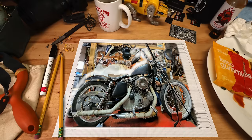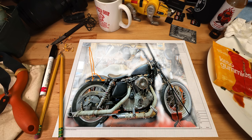So they're gonna do the turn signals on mine, and then I'm gonna get a seat pad for this, and I need to add a sissy bar.